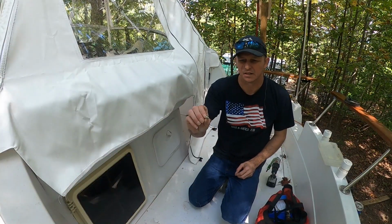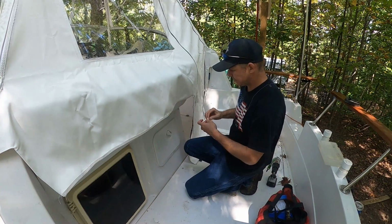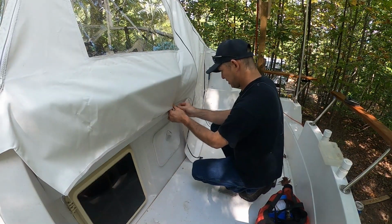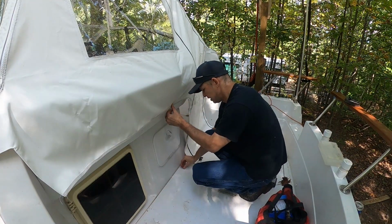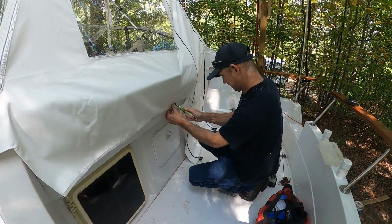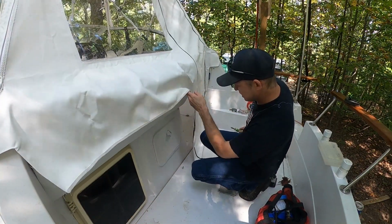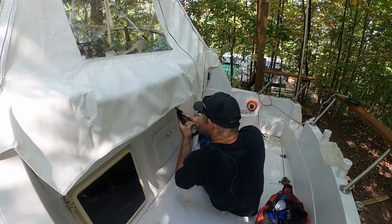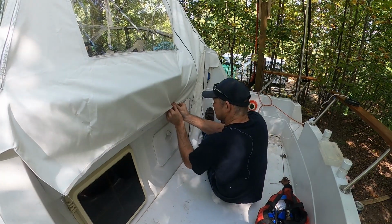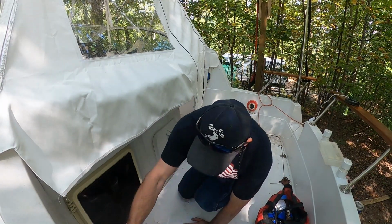What I'm attempting to do right now is screw this cap in so that I can snap that right here. And it just goes without saying, this is a little nerve-wracking. The snap. And the top. Nah, I can't.